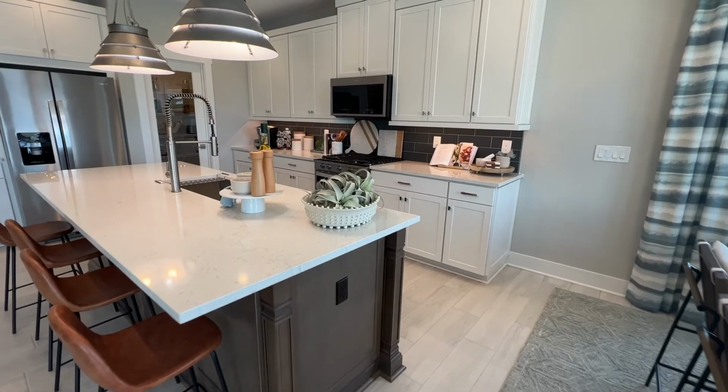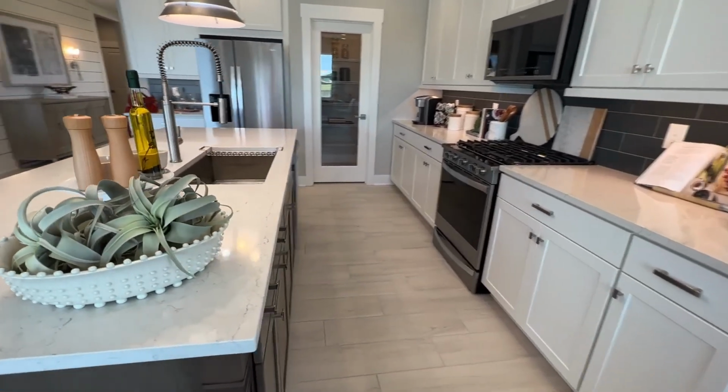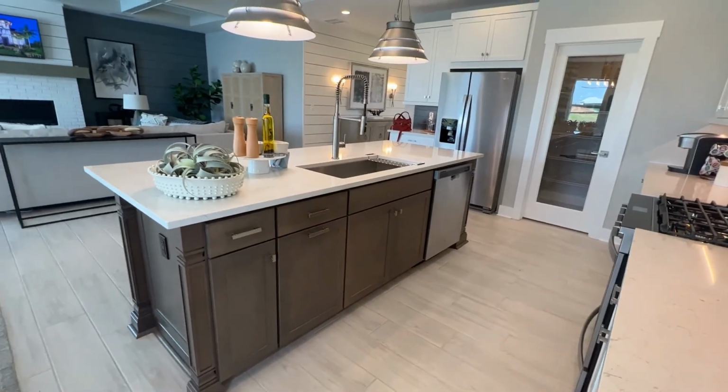However, if you need to save some money and there is a center island, choose a standard color at no added cost for the base of the center island and upgrade the wall cabinets to the painted color you desire. It'll look beautiful, but save you some money to use elsewhere. For example, maybe you want to upgrade your countertops from standard granite to a higher level quartz. This may allow you to do so.